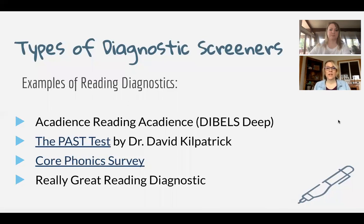Here are some types of diagnostic screeners for reading. We have the Acadience Reading DIBELS Deep, the PASS test by Dr. David Kilpatrick, the CORE Phonics Survey, and then there's a really great reading diagnostic also. These are just examples of reading ones we have. If you guys need any more help on any other area, you can ask your ESU 8 school psychologist.